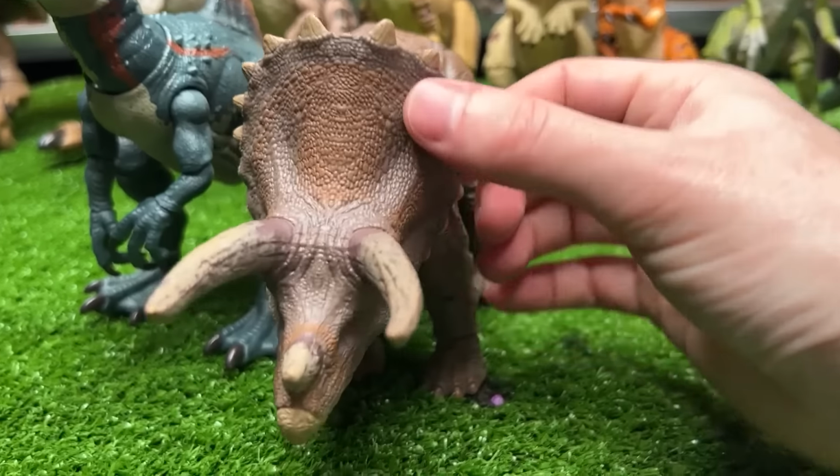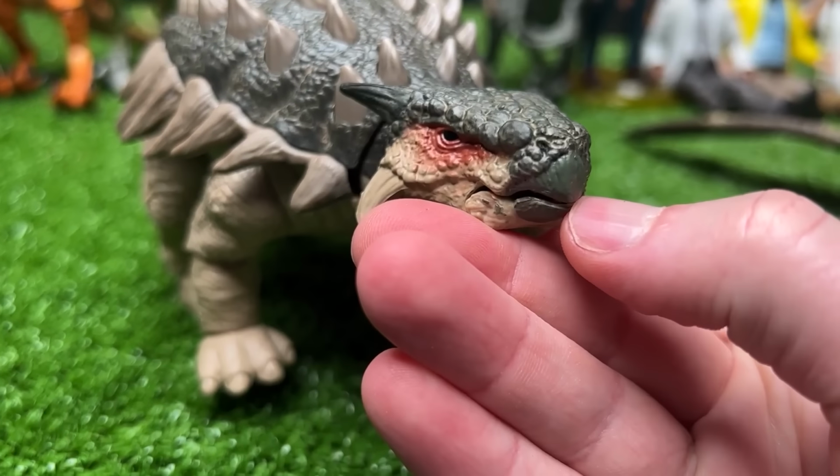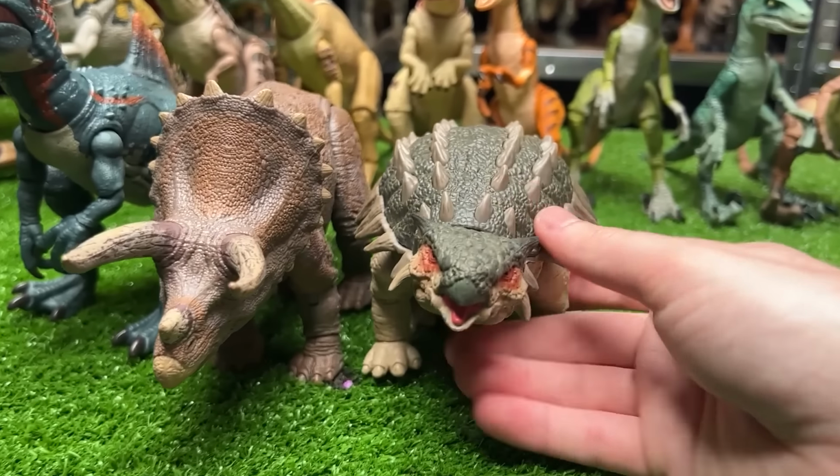And here is the Hammond Collection Ankylosaurus figure. This figure is much larger compared to my regular Ankylosaurus figures, and it has some different coloring too. It's like a dark green along the top. It has the tan gray spikes and then the lighter underbelly as well. And check it out, you can even open and close its mouth. All right, now let's put that right next to the Triceratops figure.